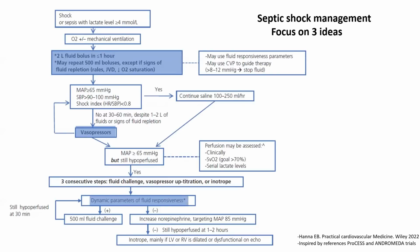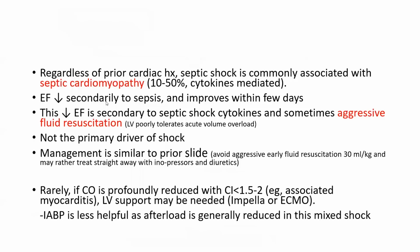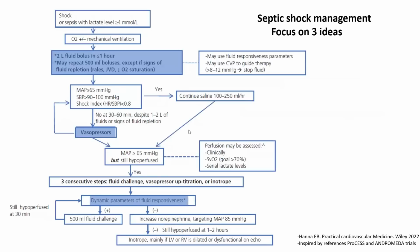Again, as cardiologists, you need to know the management of septic shock, including isolated septic shock. Because a lot of the time you don't know what the patient has. You're taking care of him, you admit him to your service, and he turns out to be septic shock from pneumonia or from UTI. So how do you manage septic shock?